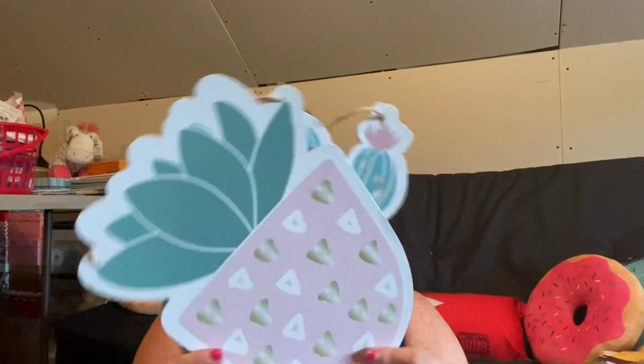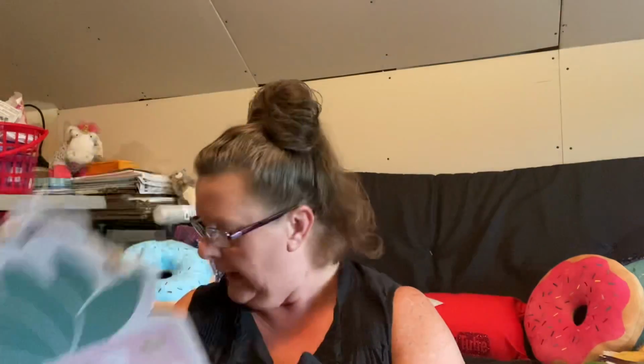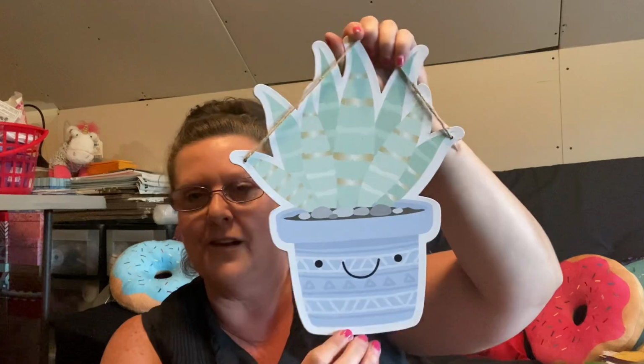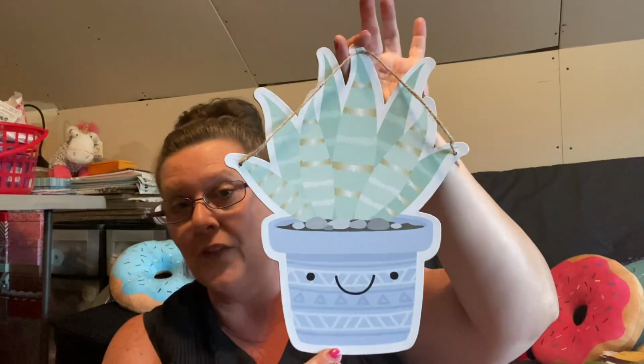And then actually, there was like three kind of plant ones. So I showed you this one. And then I showed you this one. And then the other kind of plant one, which I thought was really cute, and I think it's my favorite, is this one, because it has a little smiley face right there. So there's that one. I think that's adorable.